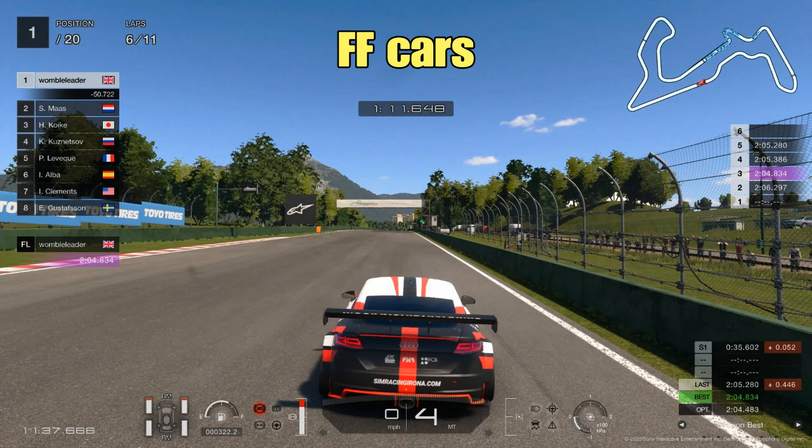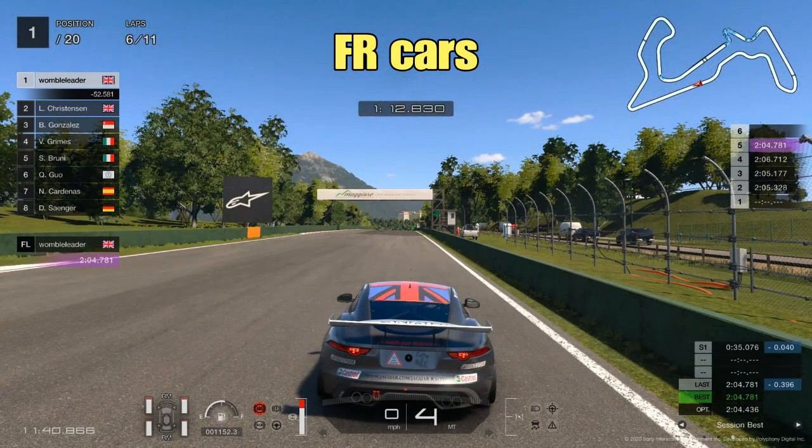This is me parked up midway through the race. Very fast again, the FF cars, but they do obviously wear the tyres out a little bit quicker. Now, I could see the one stop for the FF cars being absolutely worth it. 7 seconds, you'll probably lose more than that on the tyres in the second half of the race. So for FF cars, I do think a pit stop could be a viable strategy.